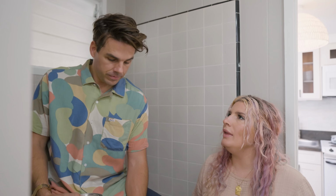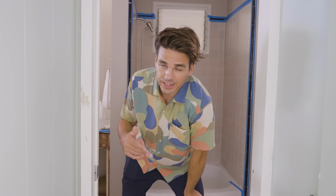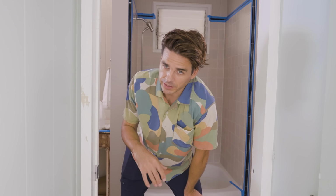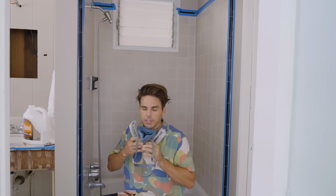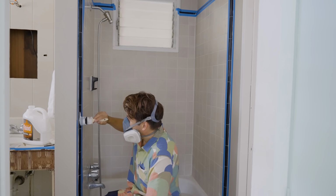Okay, so white trim, white tub. Good deal. When you're painting tile or a tub or a sink, the key is prep. So you wanna make sure everything is super clean. All right, because we're painting with an intense enamel, it's gonna be really fumey, so I'm gonna wear my respirator. Try to save a few brain cells.